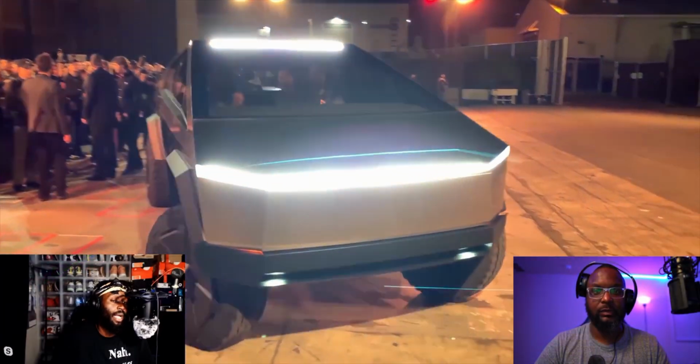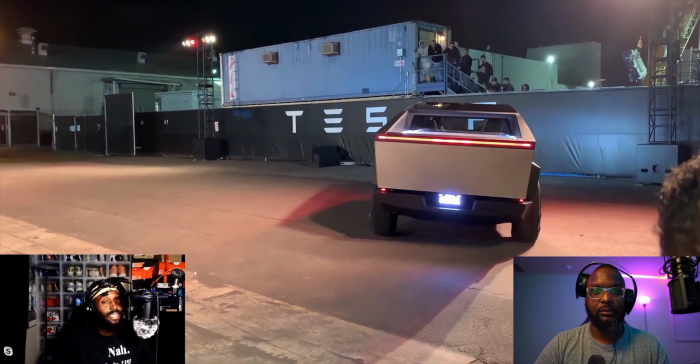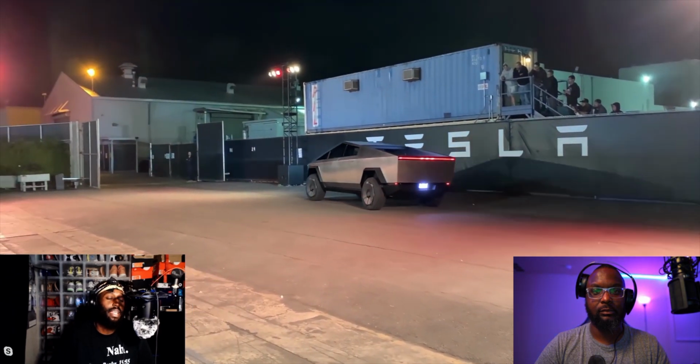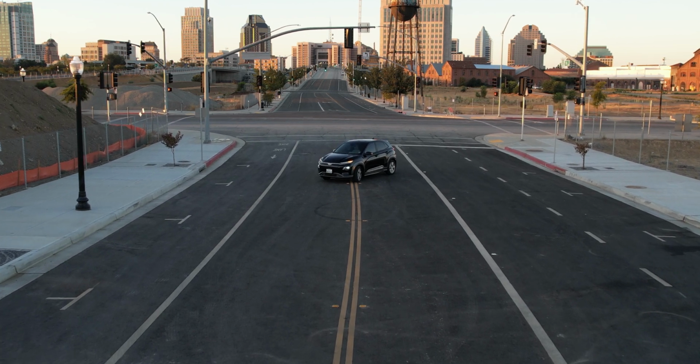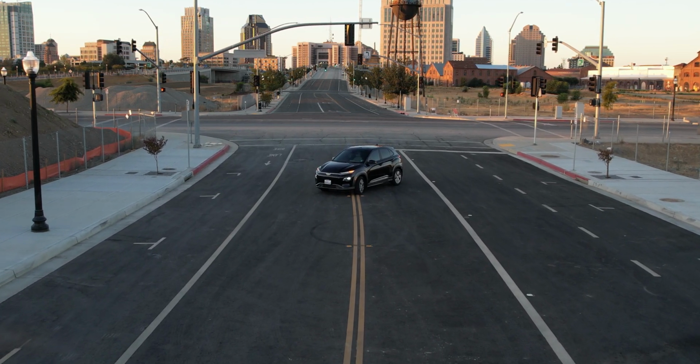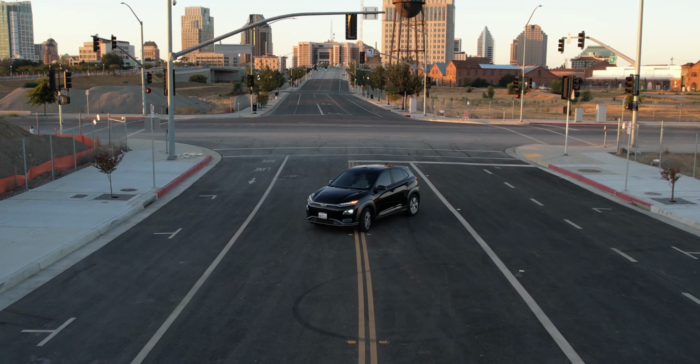So then I went from that, and I was like, you know what? I put a pre-order in on the Cybertruck, and I still needed a buffer. I needed something to hold me over until the Cybertruck comes out. So I ended up leasing a Hyundai Kona EV, which is what we're going to be talking about over the next couple of videos, is my experience in this car.